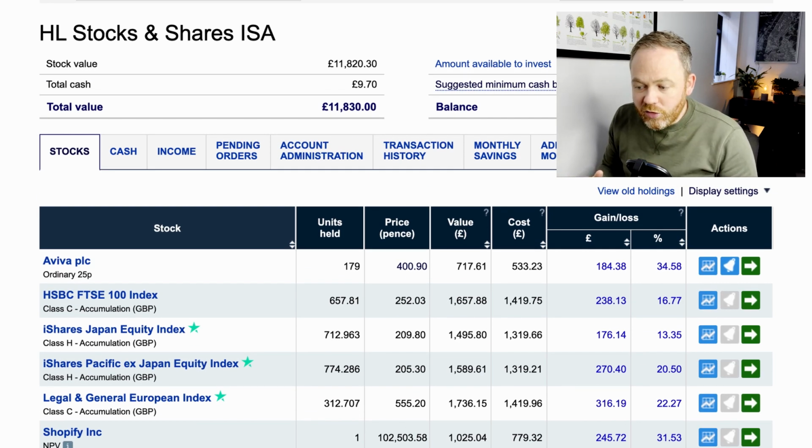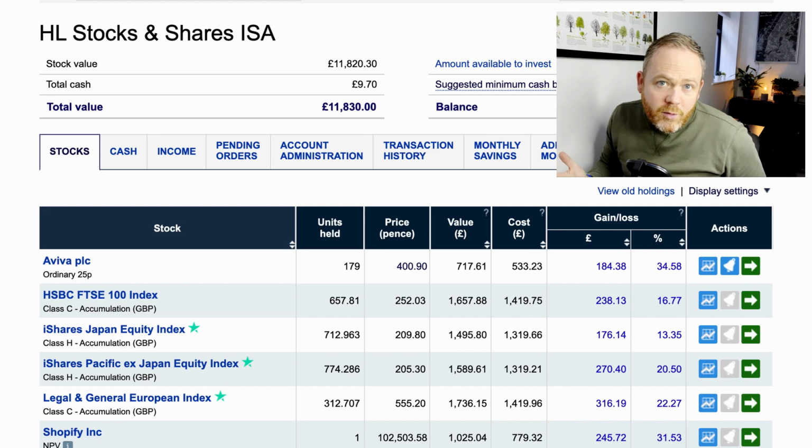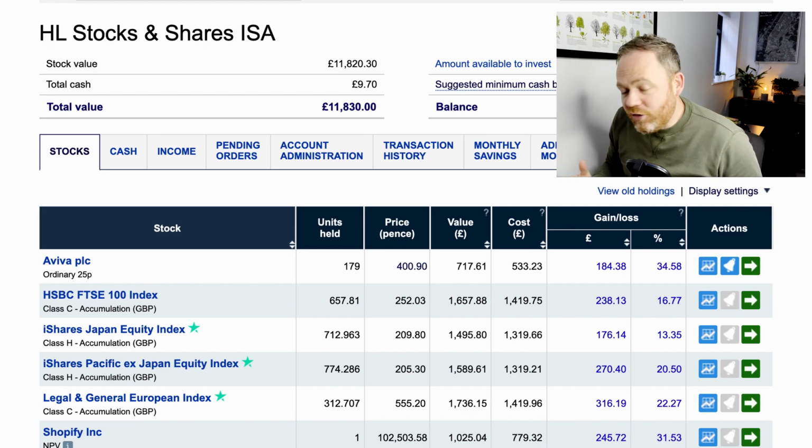It'd be nice to hold your ISA within the same platform year after year, but I wanted to try a couple of new ones out. So this year I'm going to be doing Trading 212, which we'll come on to in a minute. Next year, probably going to try either Vanguard or Freetrade, just to get a good broad experience of all the different ISAs.